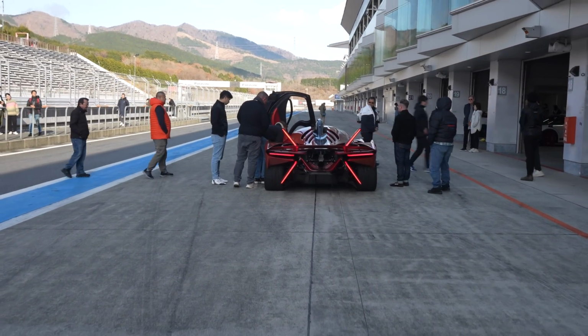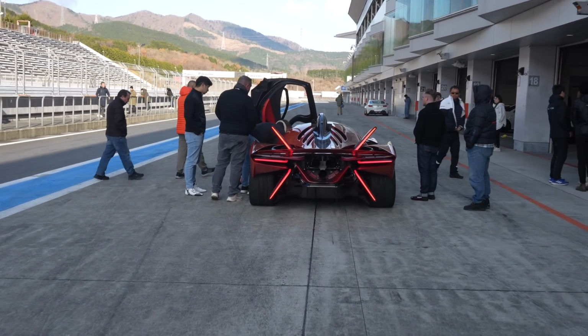Yeah, this thing looks like an alien from the back. Today has been a pretty insane day. Pretty good way to kind of start ending the year with events here in Japan. But there's one more session that we're going to do, and that's basically bringing all the Paganis out on track, or maybe just the Huayra Rs, I'm not sure. So we'll get some cool imagery of that before we wrap up the video.